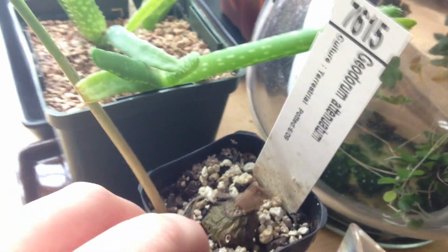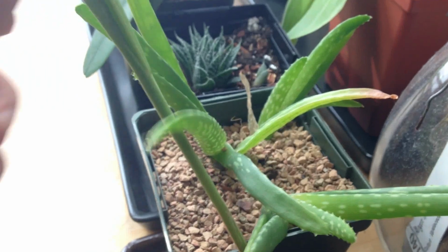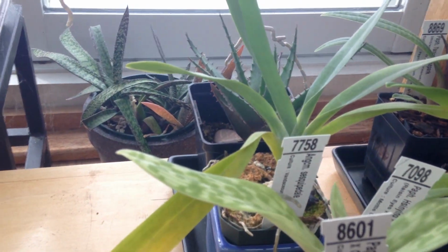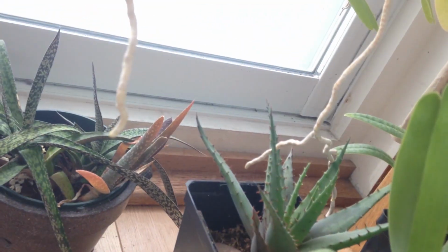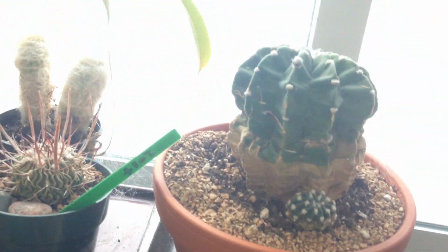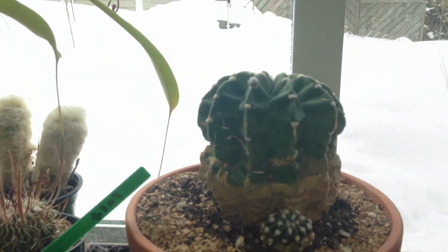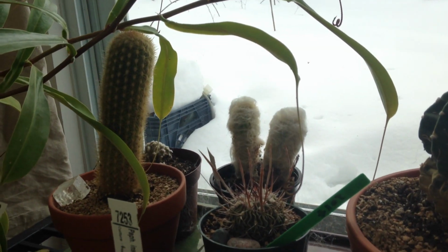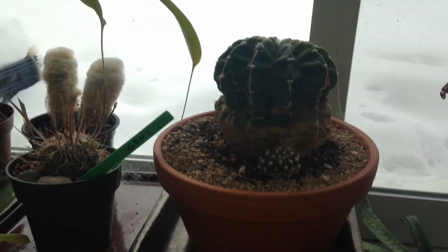This one here, Geodorum attenuatum. See the leaf? It's like a bulb almost. Well, it is a bulb. It's got a bulb. Aloe, aloe vera, common one. The Gasteria, Paphiopedilum, Angraecum, and then an aloe, Gasteria back down there. What's this? Some kind of cactus, and some other cactus, cacti, whatever.